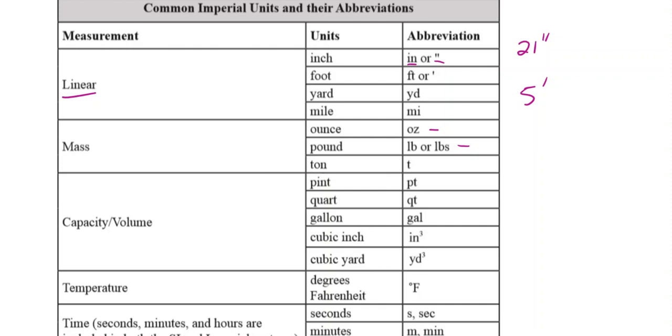The other one's a pint. So pint is a funny one. Where have you heard the word pint before? Pint of beer. That's typically what you think of, right?